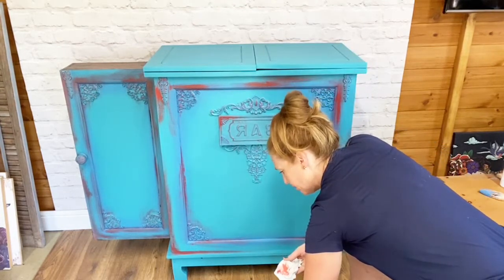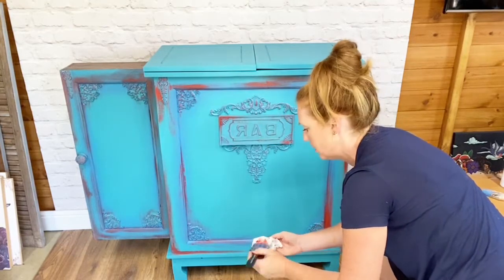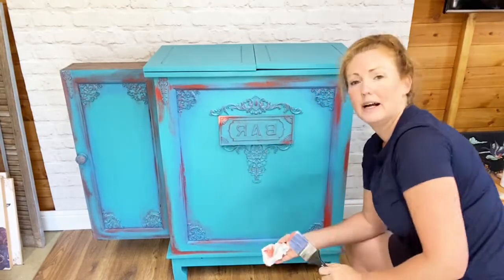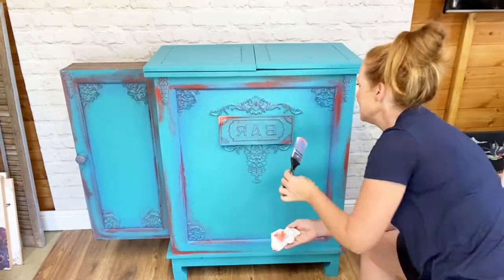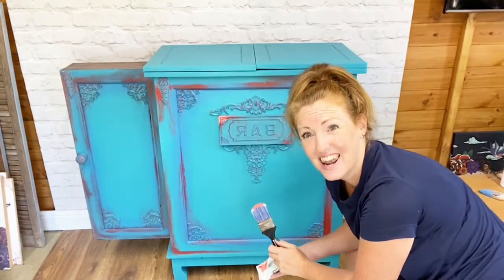So we're going to basically do the same with our Caribbean coral as we did with our red. And I'm keeping my brush. Look at how that pops. Can you see that? Oh my God, I love it.